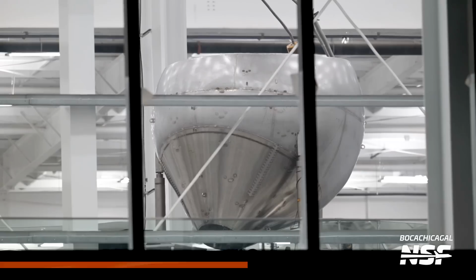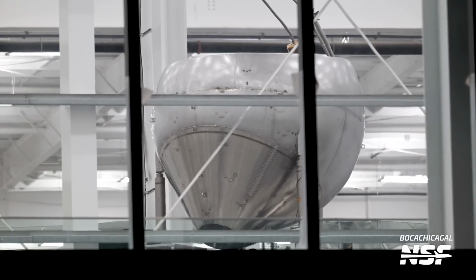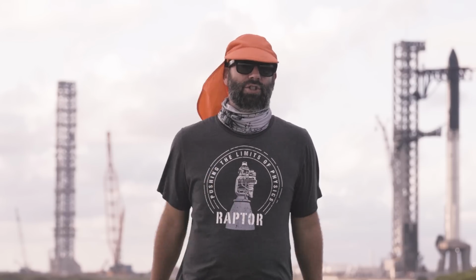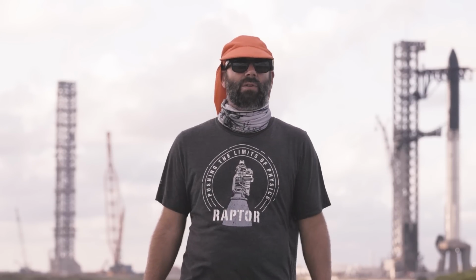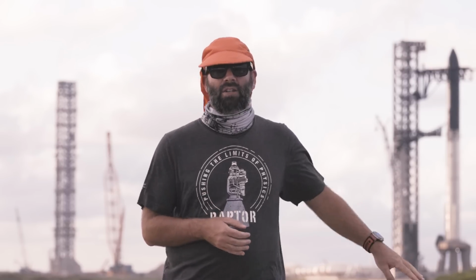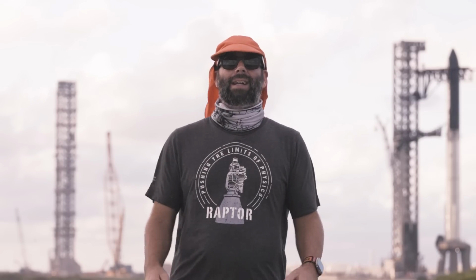Next to that nose cone in the Star Factory, we can see what looks to be a LOX header tank that could be for Ship 36. That's right, I said Ship 36. That's a lot of flights from now. SpaceX has a large number of ships in production right now, with Ship 30, of course, fully stacked and getting ready for a wet dress rehearsal, Ship 31 just having been static fired, Ship 32 in the rocket garden, don't worry about it, it's dead, Ship 33 and Ship 34, as we just talked about, Ship 35's nose cone flying around, and potentially here, Ship 36 beginning to be spotted.